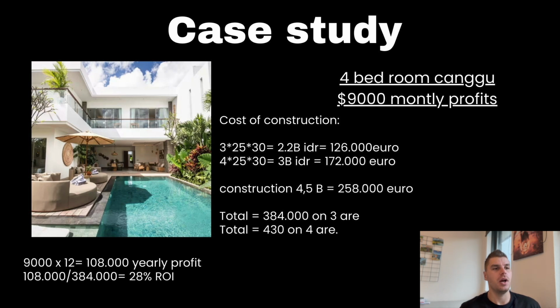The land was 126,000 euros for I believe 30 years or 25, can't remember. But 126,000 euros. The construction was 4.5 billion rupiah, which equals 258,000 euros. So the total price would be 384,000 euros on a 300 square meter land to build the same thing in a similar location. And this villa is actually performing around $9,000 in profit per month with a ROI of 28%.